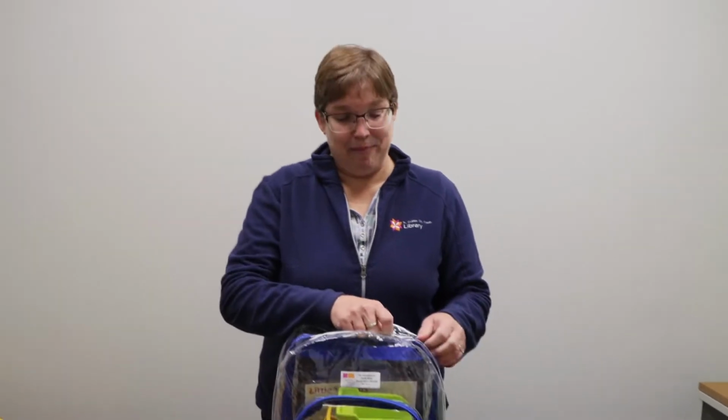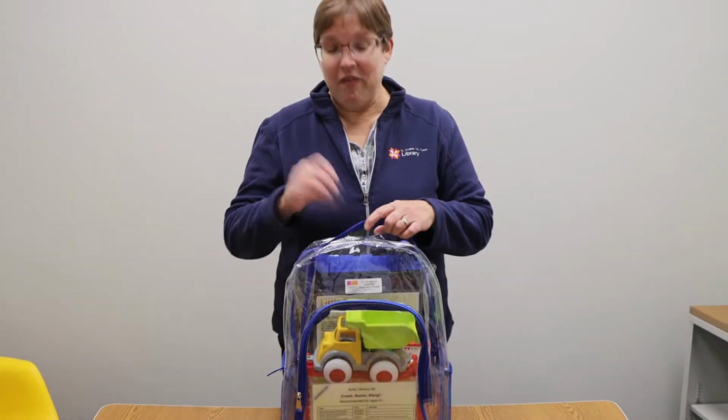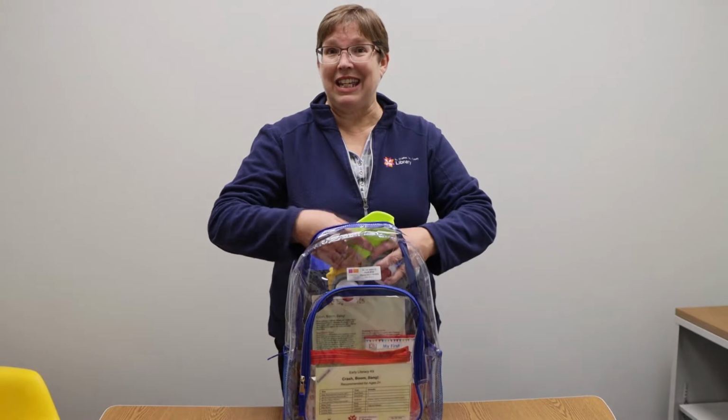Today I'm going to show you what's in one of our lit kits. This particular one is called Crash Boom Bang. It's recommended for children ages 2 and up. The theme of this kit is vehicles, and it will help kids learn about the concept of imitation. So let's see what's in this kit. Some of the contents may vary slightly depending on which copy of the kit you get.